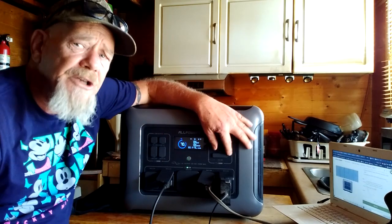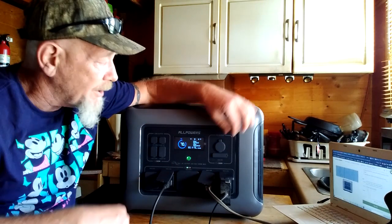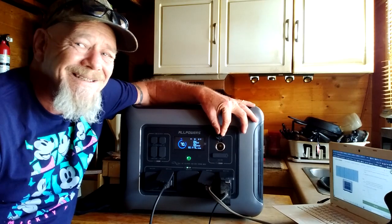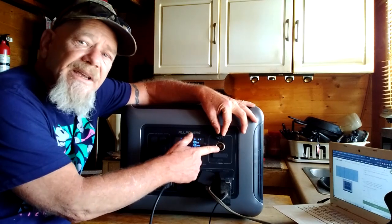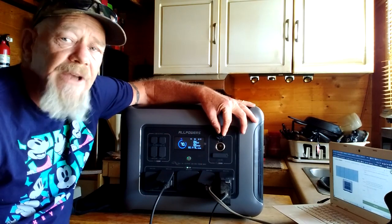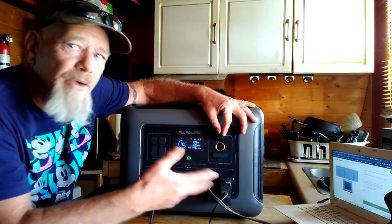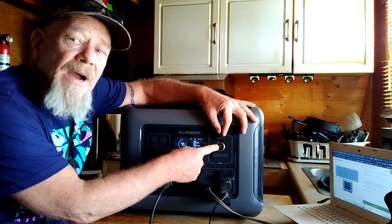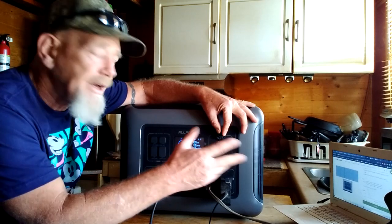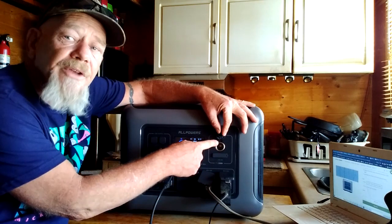But then here's another feature that a lot of these power stations don't include, which I really appreciate that they included on this unit. This has a dedicated DC plug, which we sometimes call a cigarette plug. Okay, this is a dedicated DC cigarette plug style. I use a lot of appliances and tools that have that type of plug. And if you don't have one, you can't use those tools because they won't run off any of these other ports. ALLPOWERS had the sense to put in a dedicated DC plug that you can use for any type of 12 volt appliance that you can plug into your cigarette lighter on your cars. You can plug into this and run this.